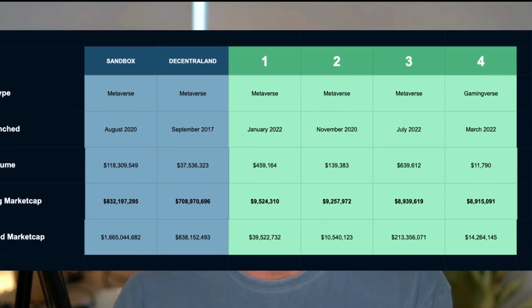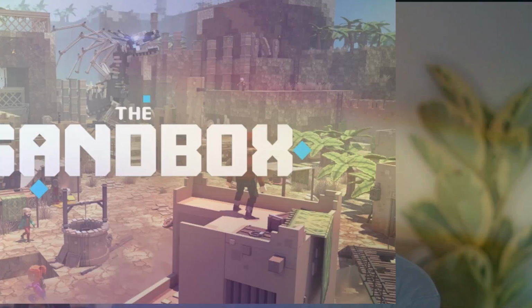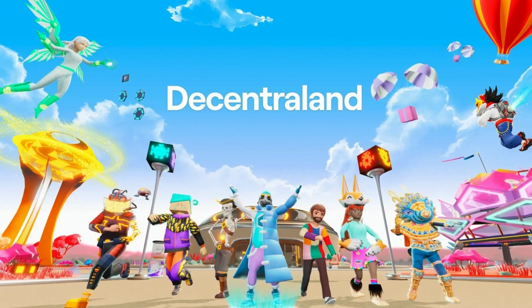So in this video, we're gonna reveal 4 really awesome looking projects under a $10 million market cap in the metaverse space. These are the ones that have the potential to go on to be the next Sandbox and the next Decentraland, but haven't really hit that mainstream narrative yet.